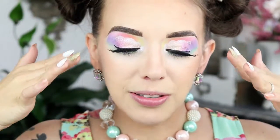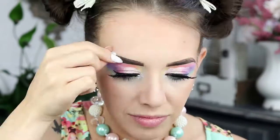I am actually going to be putting pearls on my face. So I'm going to do pearls on my mouth, and then I'm going to be doing pearls on my eyebrows. Now, I can't take credit for this idea because I did find it on Pinterest, and I can't find the original creator. It's just a picture. Let's do this!